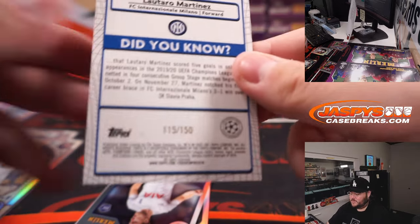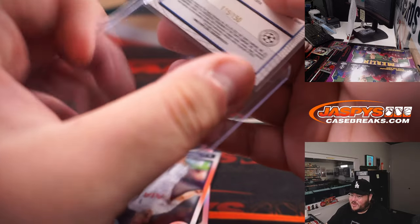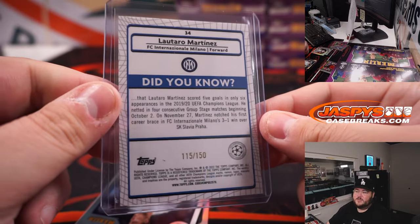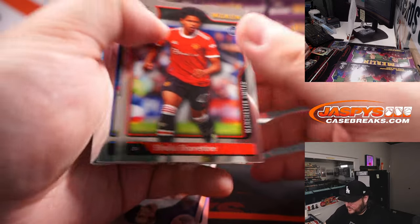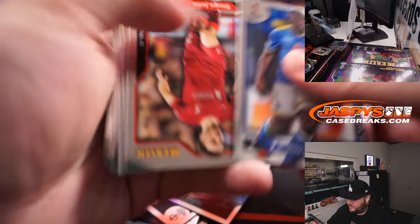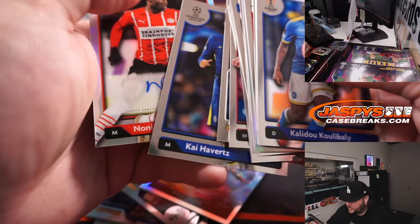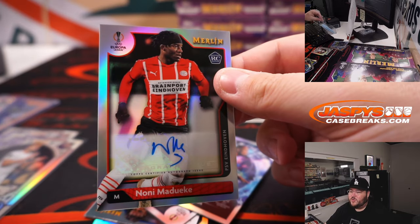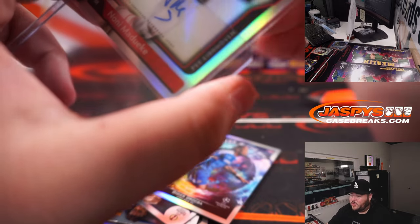Toro Martinez on the speckle, 115 out of 150. That is for FC Internazionale Milano, which is in the 17-team combo. So this one's going to Robert. Mathis Tel. There we go, okay. The Alchemy, Ageless, Drogba Junior. First auto of 12, Noni Madueke for PSV. Another team that's in our 17-team combo. Once more, going to Robert.